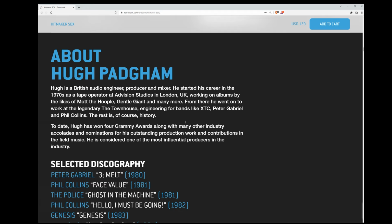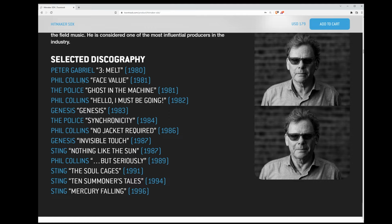As we scroll down here, here is a selected discography from Mr. Padgham: Peter Gabriel, Phil Collins, a bunch of Police albums. And as I mentioned, these Sting albums, Nothing Like the Sun, The Soul Cages, Ten Summoner's Tales, Mercury Falling, all real big favorites of mine. Synchronicity by The Police, Genesis, amazing, amazing stuff.